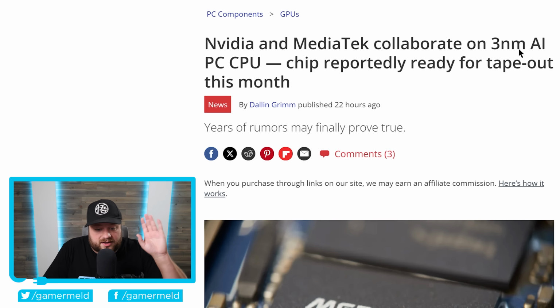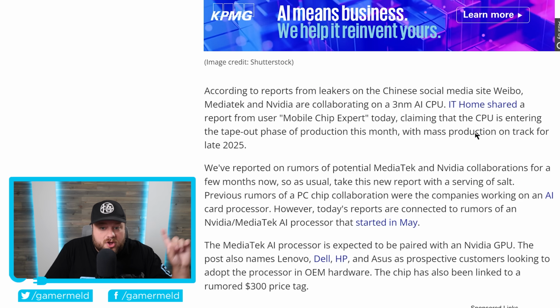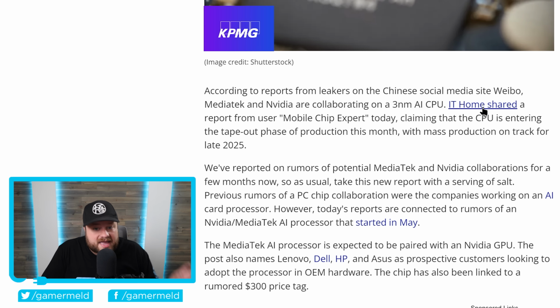Either way, according to this, which originally comes from a leak on the Weibo forums and later shared by the Chinese site IT Home, the CPU is entering the tape-out phase of production this month, with mass production on track for late 2025. Not only that, but as you can see right here, this is apparently set to be based on 3 nanometers.